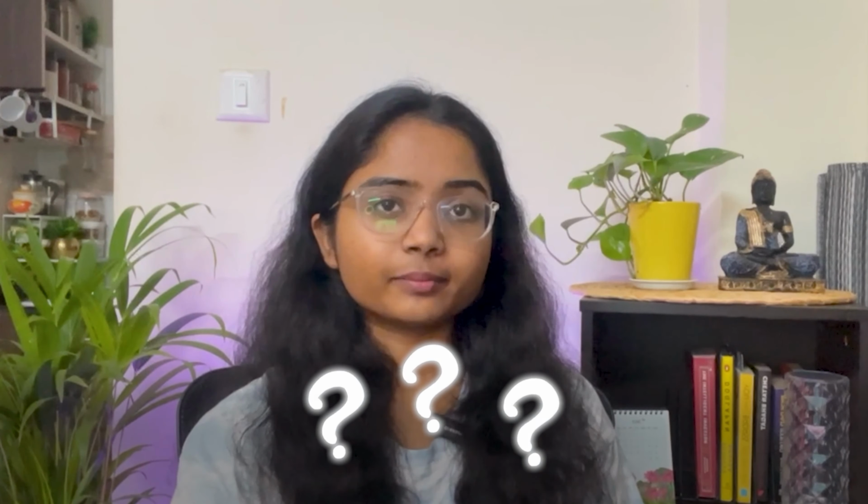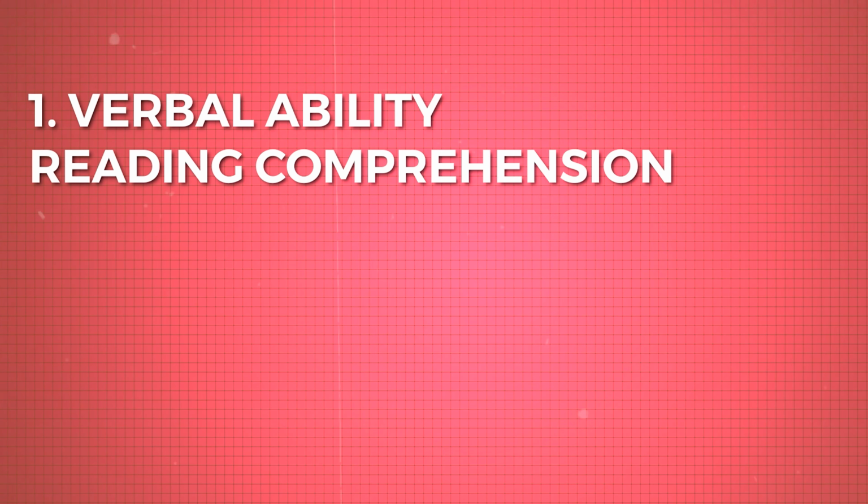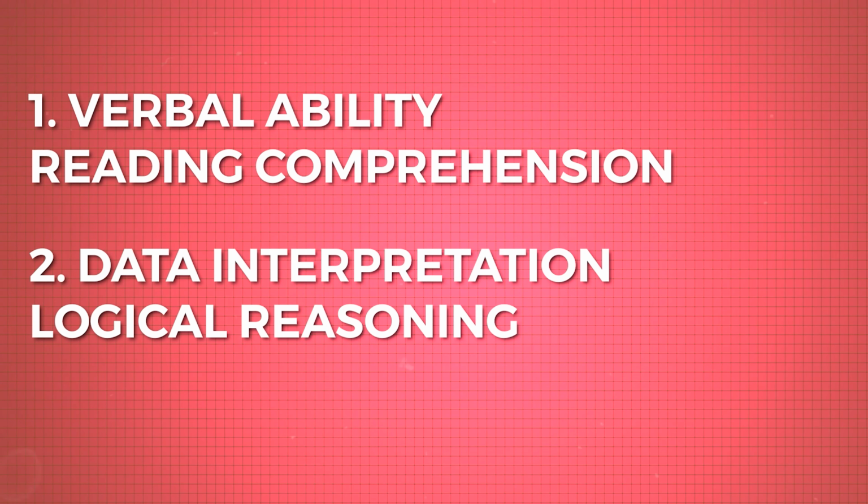And the next most important question, what to expect in an exam? What to expect in CAT? This exam tests you mainly on 3 abilities: verbal ability and reading comprehension, data interpretation and logical reasoning, and quantitative ability. All of this in the span of 2 hours with a dedicated 40 minutes per each section.